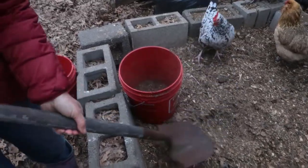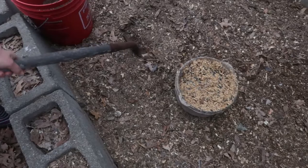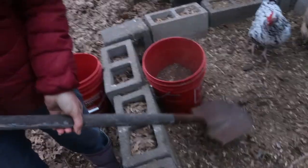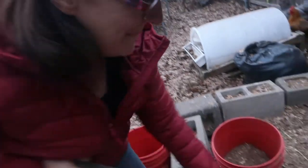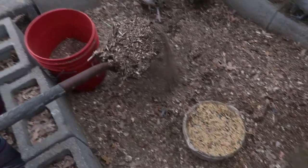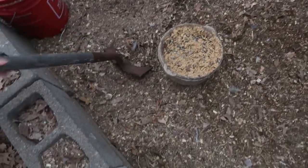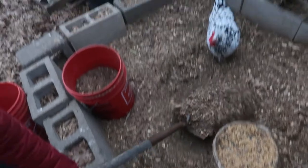Fortunately, I have this partially composted compost with shredded leaves and stuff from the horse barn. So I am gonna fill it up, and this is what I'm gonna put on my veggies to protect them. Also frost cloth, but you'll see.